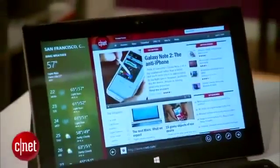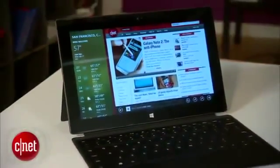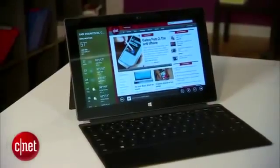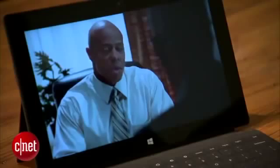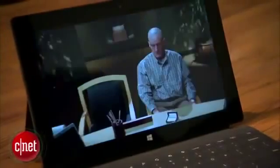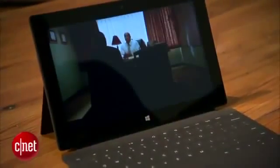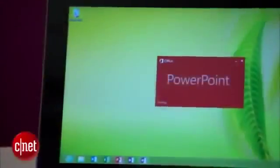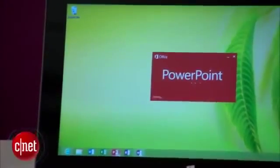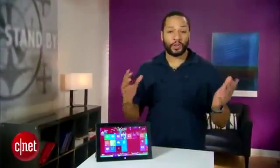Surface starts at $500 for 32 gigabytes. That same config is available for $600 with a touch cover, and $700 gets you the 64 gigabyte version with touch cover. That's not cheap, and those looking simply for a tablet to watch movies on may want to opt for cheaper alternatives. But thanks to its comfortable cover keyboard accessories and the inclusion of Office 2013, Surface is the best productivity tablet yet. It's a real shame, though, that there aren't more apps to choose from.